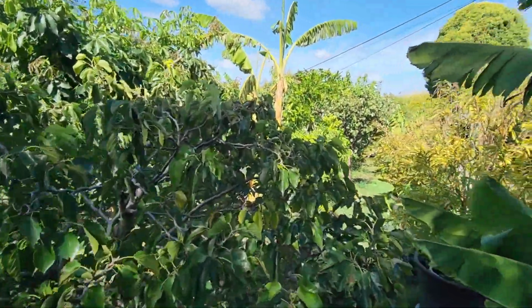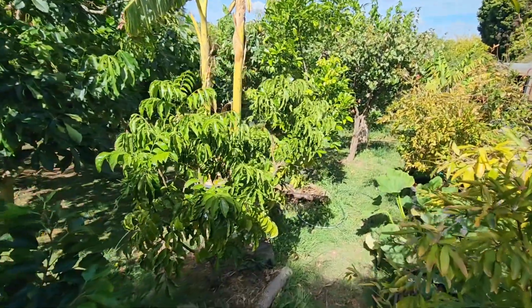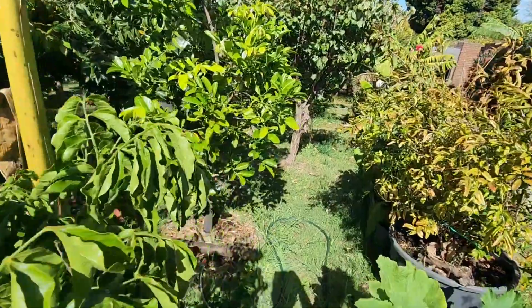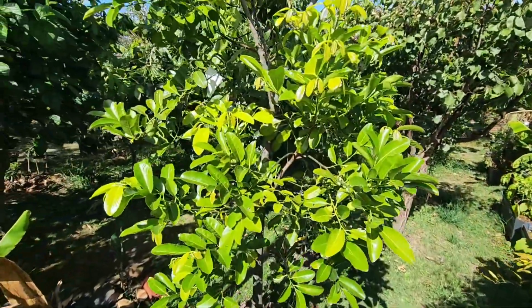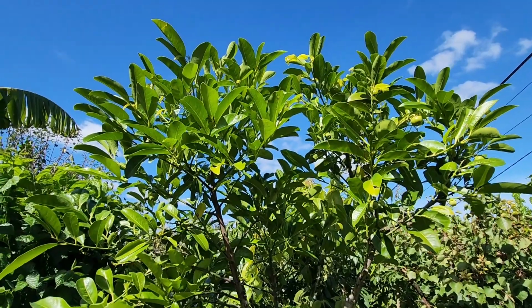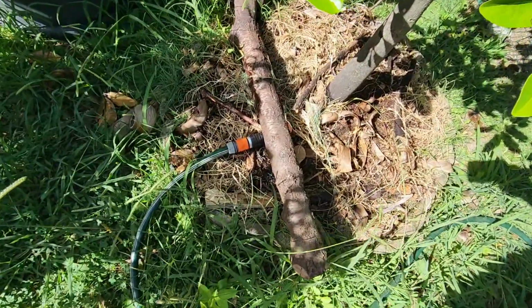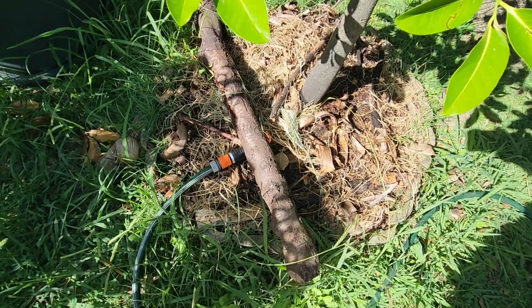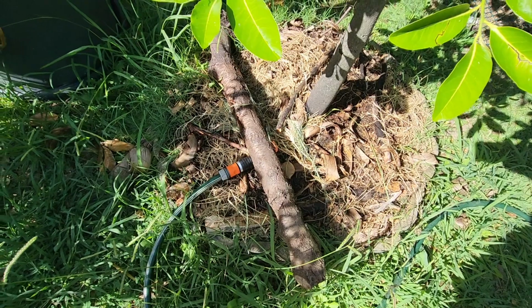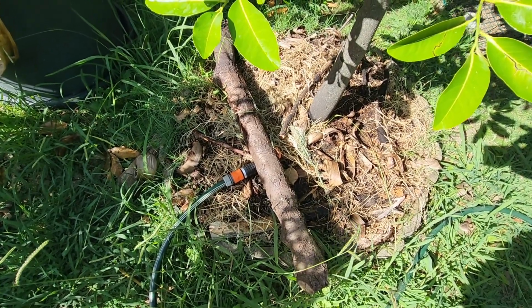And even though it's autumn and the temperatures have plummeted by 10 Celsius, we're still watering, guys. And we're still watering even trees that are fully established, like this 6-year-old black sapote. I'm watering it on high pressure for 20 minutes. You know how much water that is? That's enough water to fill 2 or 3 bathtubs.